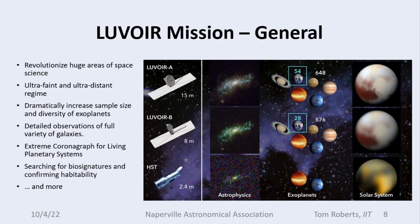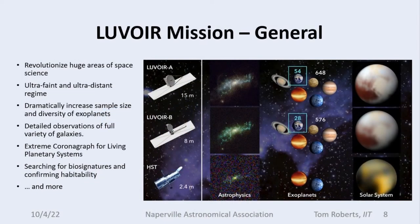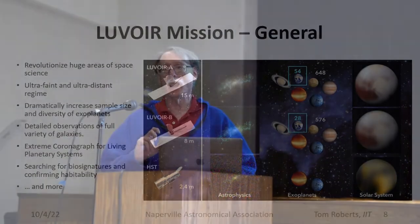The ultra-faint and the ultra-distant universe is clearly important because of the large mirror. A 15-meter mirror would barely fit in this room, and the sun shield for it could not possibly fit in this room. This thing is huge, okay? It will dramatically increase the sample size of exoplanets because it can see them directly, not only by monitoring the intensity of starlight from a nearby star, but actually blocking the light from the star and looking with its coronagraph and looking for planets nearby. And it will be searching for biosignatures of habitability.